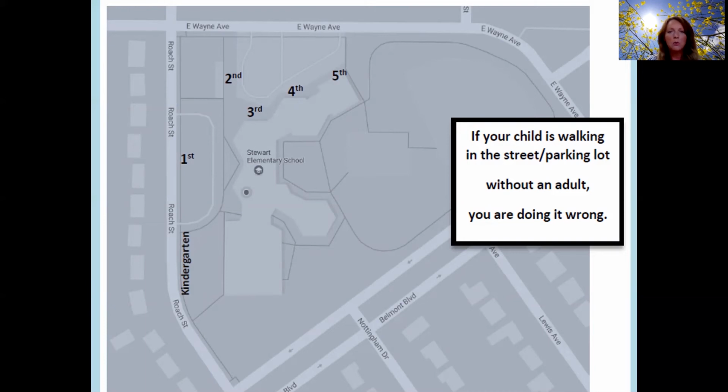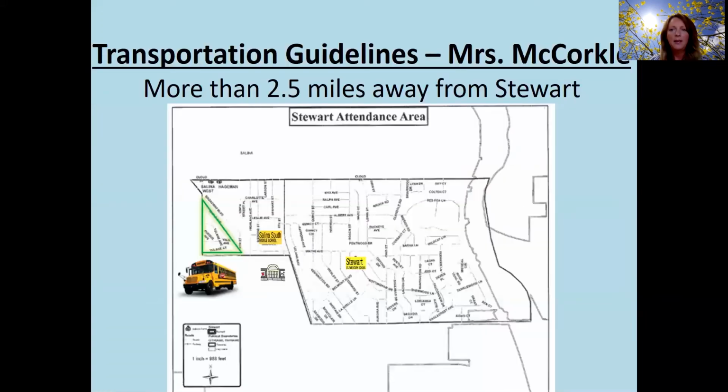In the mornings, you're welcome to just bring them through the circle drive and drop them off right at the front door. What we do not want is for kids to be walking through the street. So make sure you're dropping them off or picking them up curbside. And I'll let Mrs. McCorkle talk to you about transportation.